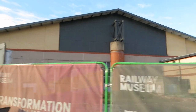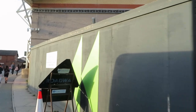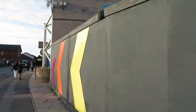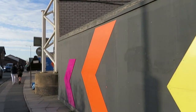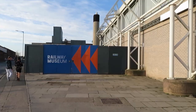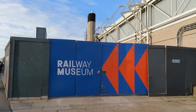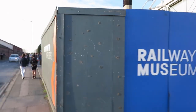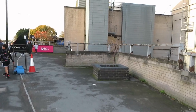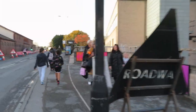So this is the new building that the Railway Museum's housed in. One of the original turntables is still in use for display purposes. I'm not sure, I can't remember exactly where we would have gone in, as this is all new now. This is all brand new. I don't remember back to when I was 11 years old. But this is the current new entrance, and that's the one that we've got to go off.